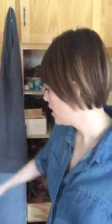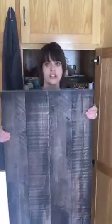Okay, so final option, and this is definitely more of an investment purchase, but I have not been disappointed whatsoever. I use these tabletop backgrounds, and I get mine from Erickson Woodworks. The thing that I like about these is that they're very large. If I step back, you can see it's a pretty large surface area. They're large, but not only are they big, they are real wood.